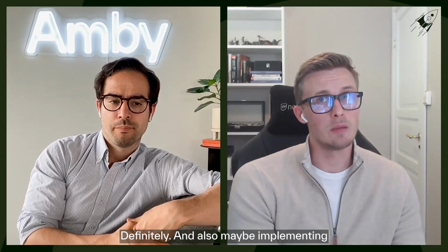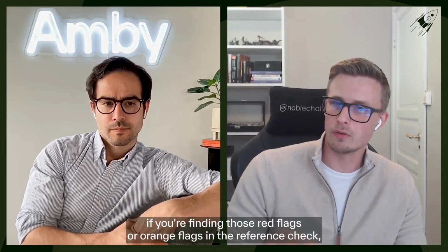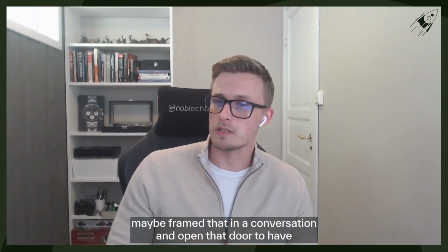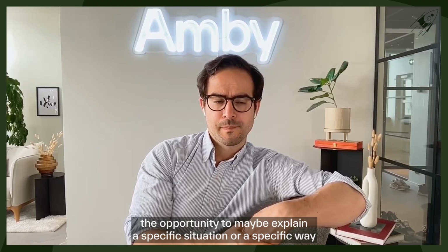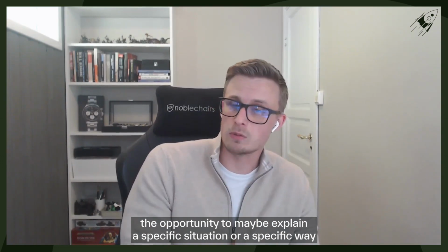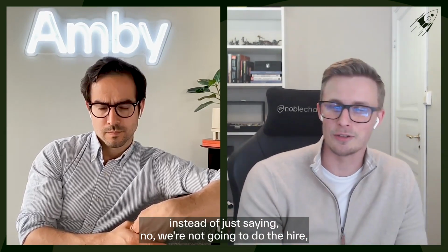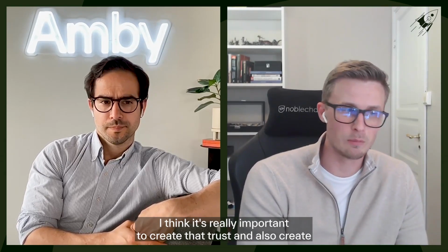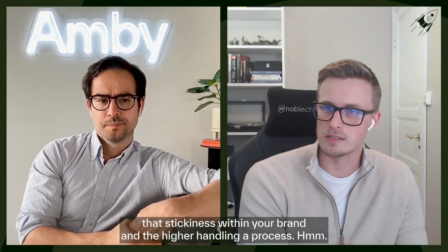Definitely. And maybe also implement a post-reference check stage. If you're finding those red or orange flags in the reference check, frame that in a conversation and open the door to talk about those areas. Give the candidate the opportunity to explain a specific situation or way of working that might have shown up throughout the recruitment process, instead of just saying no, we're not going to do the hire. Opening that door for dialogue is really important to create trust and also create stickiness within your brand and how you're handling a process.